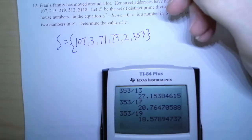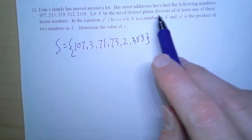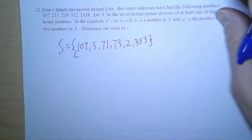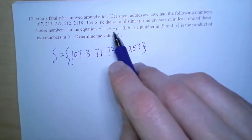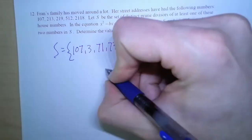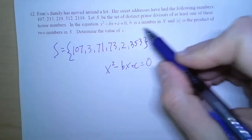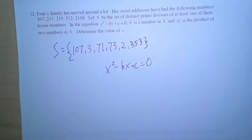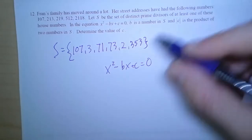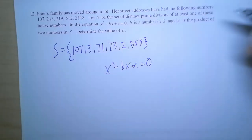All right. So this is our set, our list of numbers. S is this set of distinct prime divisors of at least one of these numbers. Now that we've got S, we can move on. X squared minus bx plus c. C equals 0. Now b is a number in S, so b has to be one of these numbers. And it also says that c, whatever it is, is a product of two of these numbers. Now that's kind of the key to this problem.